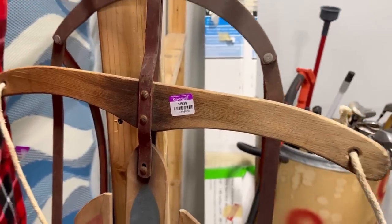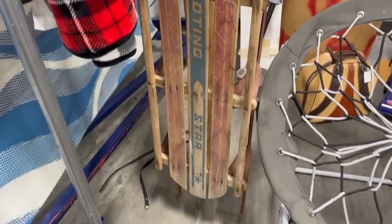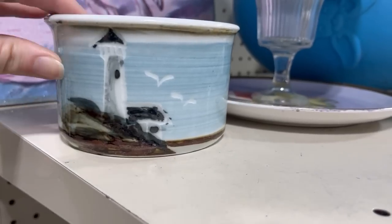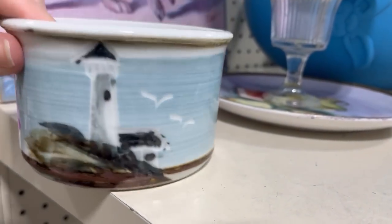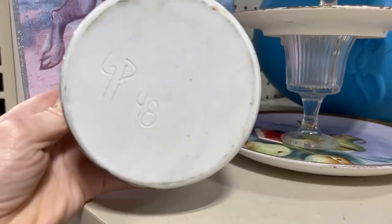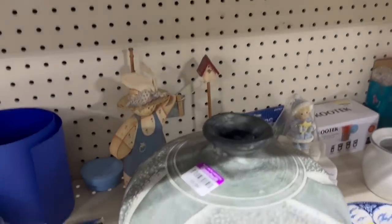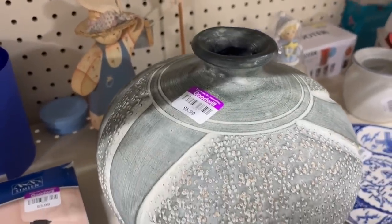I did see the sled here. These are really good for resale, but it is $19.99, and I would guess that I probably wouldn't get that much more for the sled. I think I've heard that you're not supposed to buy something unless you can get 3 times the amount of money in resale. So I don't know, somebody let me know if I'm wrong on that. And clearly this is the first time I'm doing this, so I'm not the most knowledgeable.